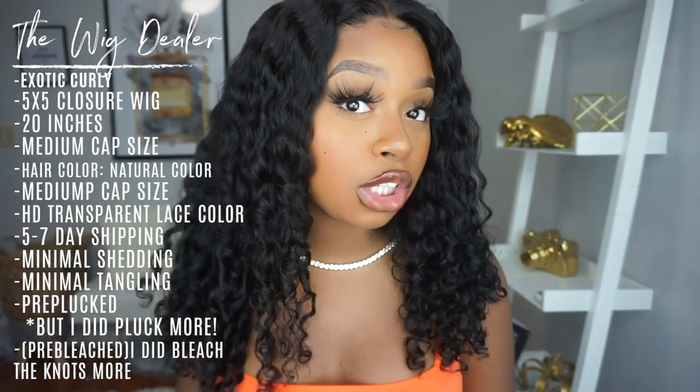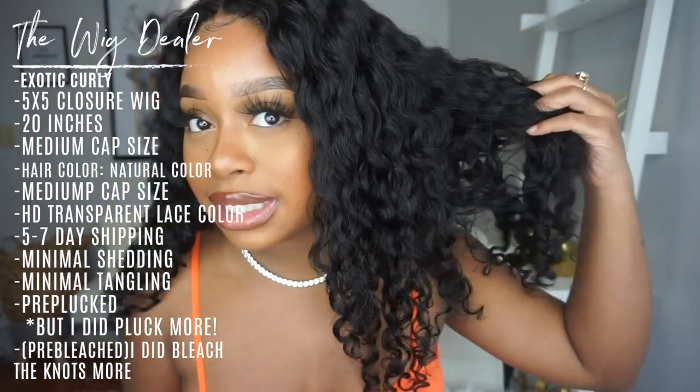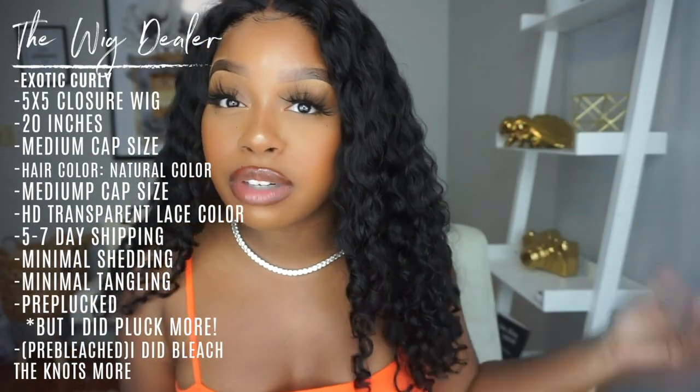This side is completely dry. This is how it's gonna look, all right? Curls and everything. And this side is like, I wanna say 70% dry.